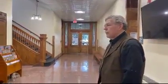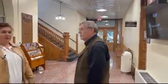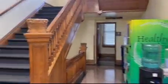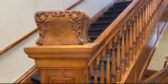It looks fabulous. It really has updated, especially if you've been in here in the past, you can see the difference and the updates, but yet still the integrity of the old building was saved. Yeah, the woodwork and the ceiling, we tried to replicate the upstairs. This is all new, but we wanted to show how it looked at one time. Right, because the woodwork on this is beautiful. Where else can you go and see this original, old, beautiful, well taken care of?